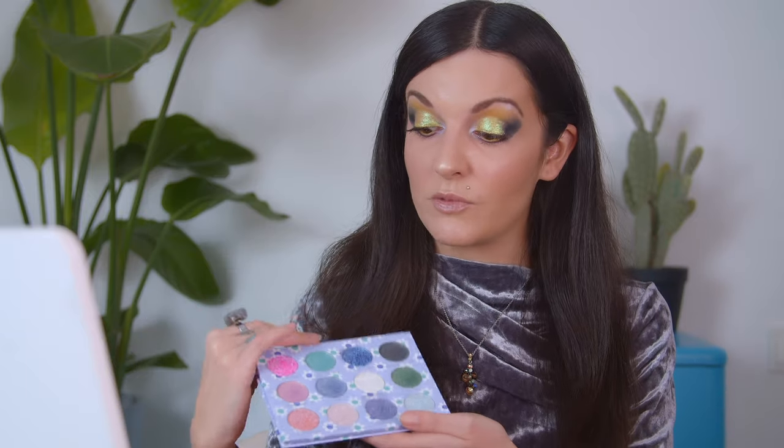Absolutely gorgeous. I love the different textures. I love how these work on your eyes. They are so easy to use. This looked beautiful on my eyes. I just really, really love it.